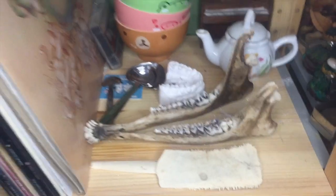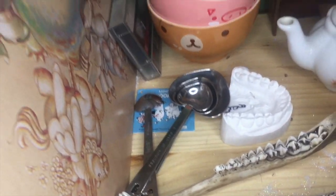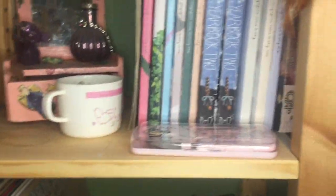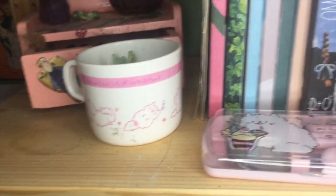Here's my record collection and some jawbones, a turtle bone, my teeth, mold, some teaspoons shaped like hearts, some bowls with some animal faces, a little dollhouse piano. Here's some Ricky Mags and Frankie Mags, which I love to take apart for my walls. Here's a really cute little spoon and fork set. Here's a really cute little mug that matches the spoon and fork set. It's cute. Here, a little mirror.